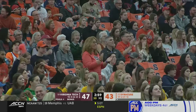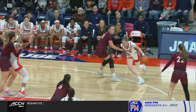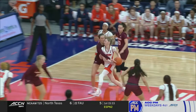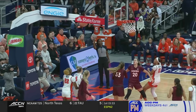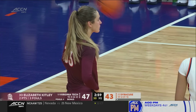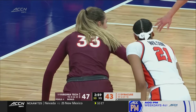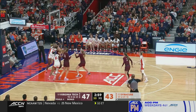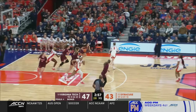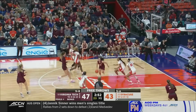Yeah, that wasn't a very smart foul by Kitley. Should have just kept her hands up. She starts to go for the steal here. And that's just not very smart on her part. Just has not been the day for Liz Kitley here, who hasn't been able to get it going. I mean, it's been a lot of fadeaway shots, uncomfortable.